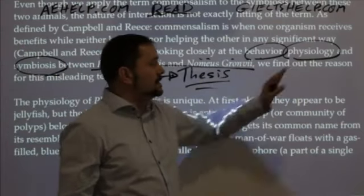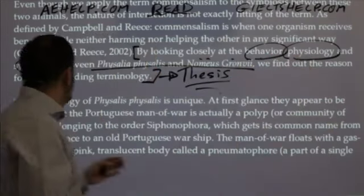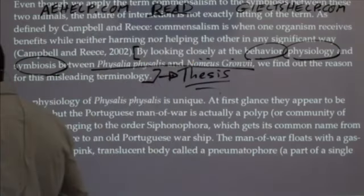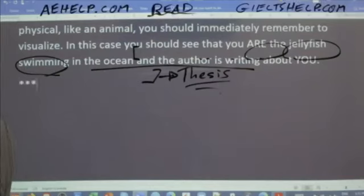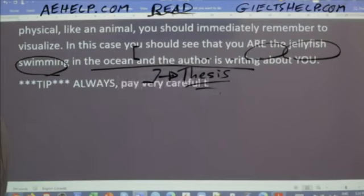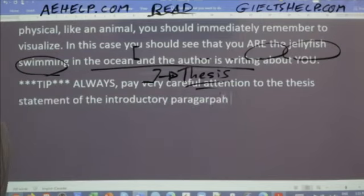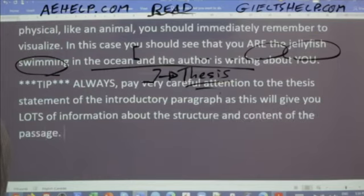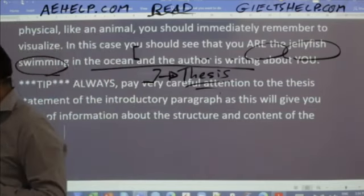Okay, so behavior, physiology, maybe in this order. Okay, maybe physiology first, about these organisms. So that's very important to know. Everybody got that? Okay, if you don't know this, learn it. It's very important. So very important tip here, okay, especially for those academic IELTS students. So always, I'm going to capitalize this, pay very careful attention to the thesis statement of the introductory paragraph, as this will give you lots of information about the structure and content of the passage. Okay? Everybody's got that? It's super important. Super, super important. Okay? So let me erase that.